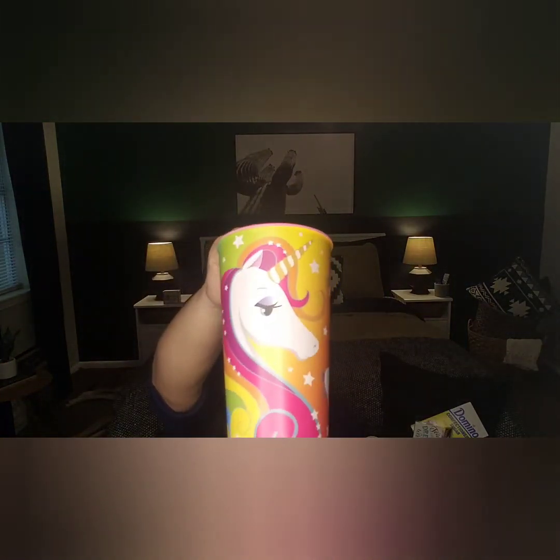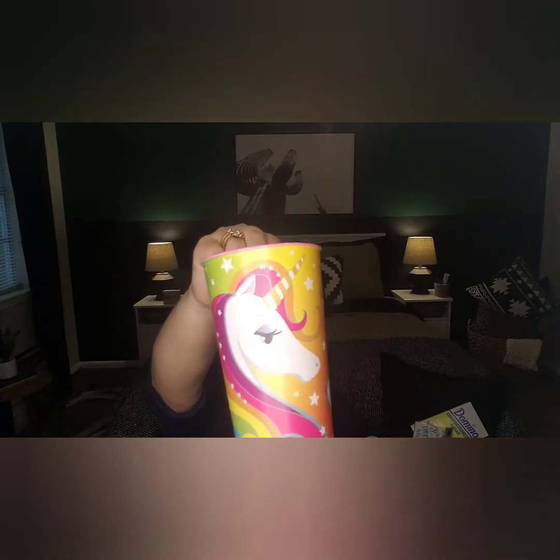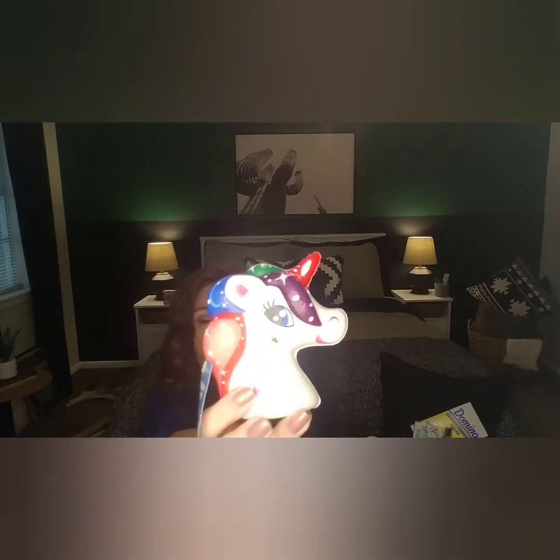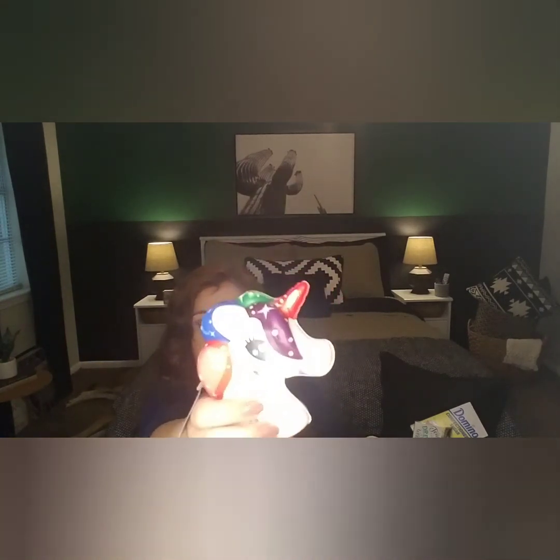A cup with not My Little Pony, but a unicorn on there with beautiful rainbow hair. So that's where that's at. Here's the other side of that. Here's kind of like a squishy toy. It's a unicorn. It also has that rainbow hair, and it just feels really good too. Great stress reliever. Squeeze that.